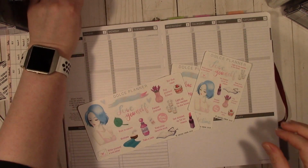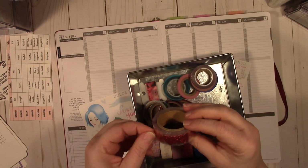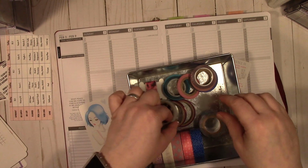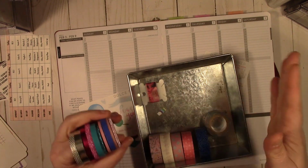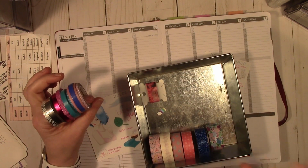I have these. I pulled a whole pile of washies from my stash. This is Hearts. I think I picked this up at the dollar spot, and this will wait till later in the month, but I went ahead and pulled it so I didn't forget. But I have all of these skinnies, and some really, really skinnies that I may pull somewhere in the course of this month to use. Obviously, I'm not using all of these this week. That would be a little crazy.